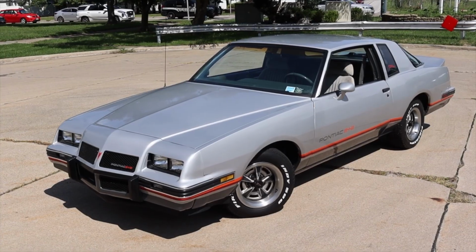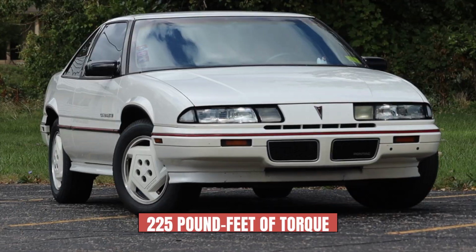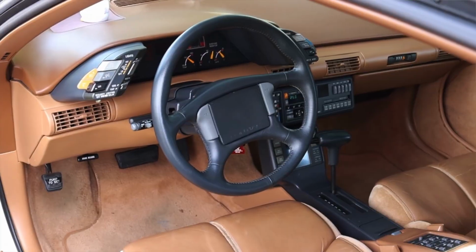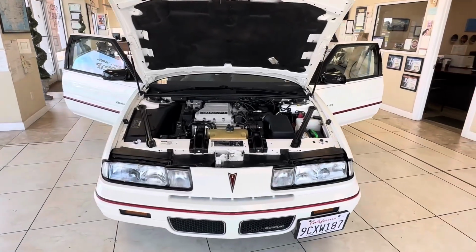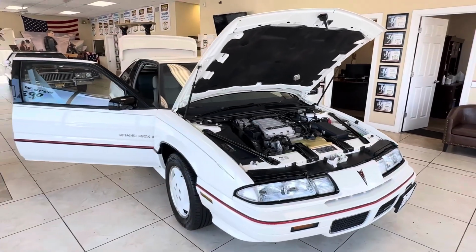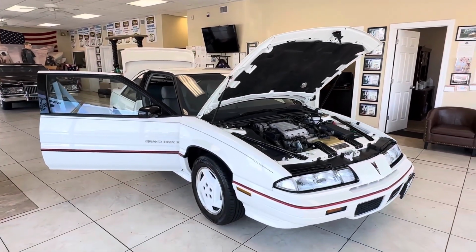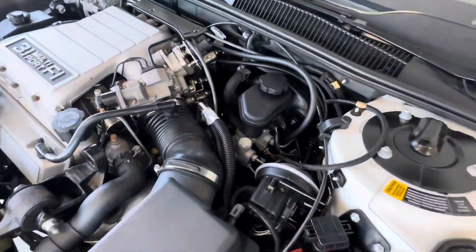With their expertise, this boosted V6 generated 205 horsepower and 225 pound-feet of torque, notable figures for a front-wheel drive coupe in the late 80s. The power was channeled through a strengthened 4-speed automatic transmission, ensuring seamless yet vigorous acceleration. And the stats? They proved the Grand Prix Turbo was no lightweight.